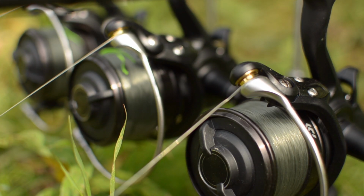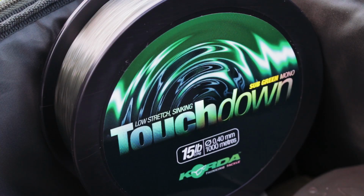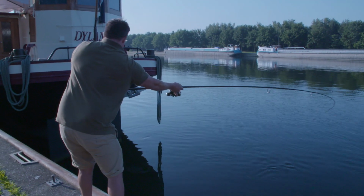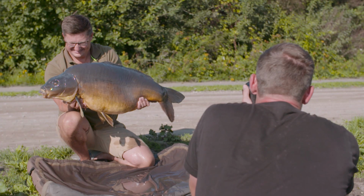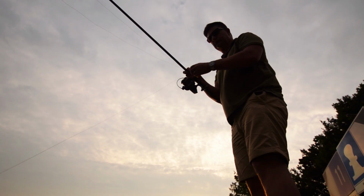When fishing a canal, I would suggest you use as thick a line as possible. You don't need to cast very far, so a 0.40, 15 pound, or even a 0.43, 20 pounds. You're going to encounter snags often, like mussels up against the sides of the canals that are very, very sharp. So always fish as tough as you can because you never know when you're going to hook that fish of a lifetime. Rigs for the canal can be very similar to what you would fish on the lake.